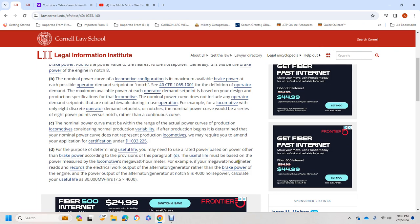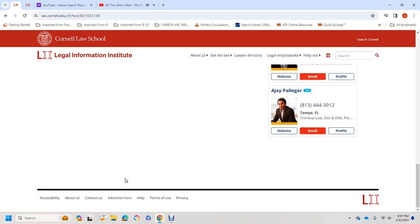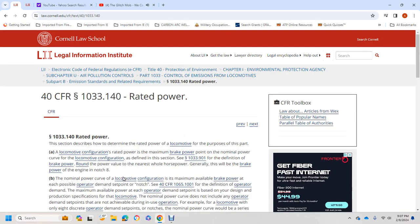For example, the megawatt-hour meter records the electrical work output of the alternator or generator, rather than brake power of the engine. The power output of the alternator at notch 8 is 4,000 horsepower, calculated at a useful life of 30,000 megawatt-hours, or 7.5 times 4,000. Alright, that's Title 40 CFR 1033.140, rated power.